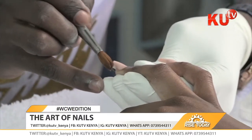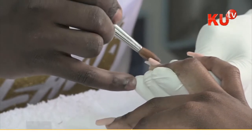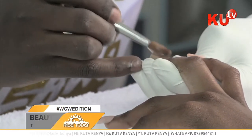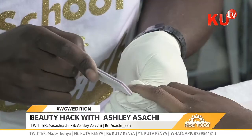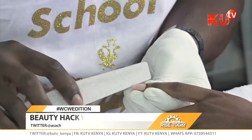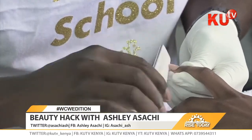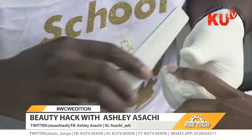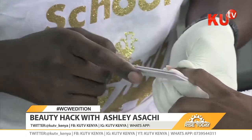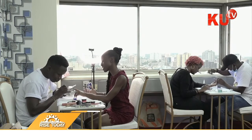Si lazima uende uchukue loan ndio upate capital ya kuanzisha nini na kucha. The way I'm watching you do this, I can buy these powders, Valentino, glitters, and do it myself. I don't know the whole thing about nails, but I go buy them for themselves. I can also do this without spending money to come here and do it at home. So, do you think someone will get interested just by watching and learning this?